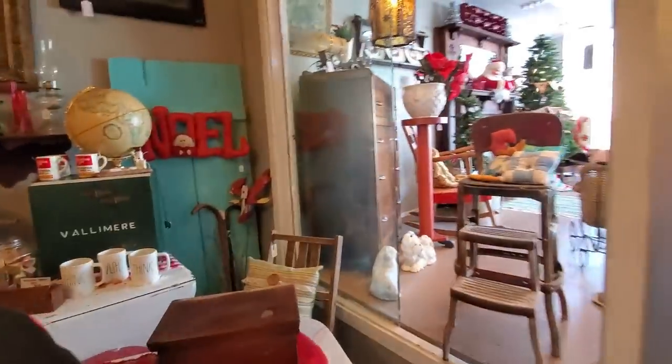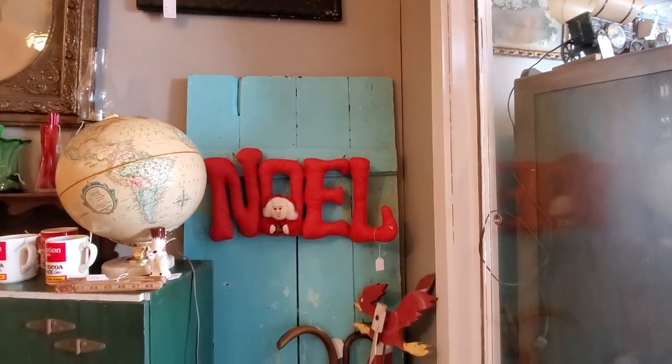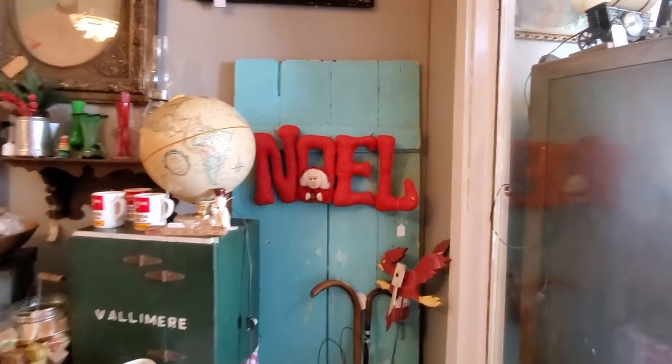So that is different. We hung this. Oh, I found this. Do you guys remember these puffy things that you used to buy and hang on your wall? Well, I just love it. And I love it with that teal door. This one says Noel. It's just like quilted, puffed, fabric-y stuff.